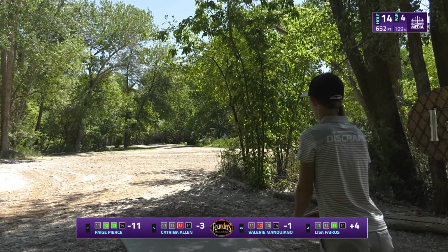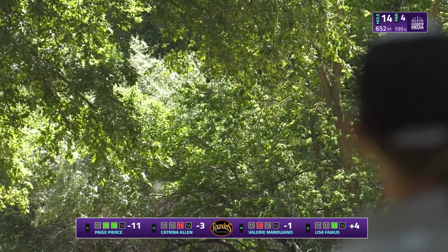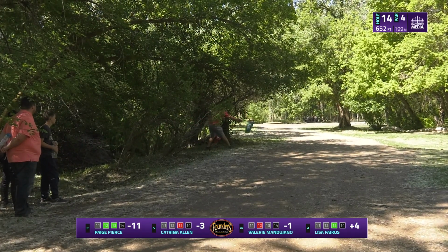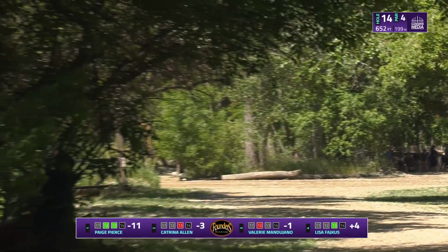So let's see what Paige has here. I believe she's making a correction from round 1. This looks like a distance driver. She's throwing hard. Okay, I mean, that'll work. Yeah, I don't know if it'll work for an over the river shot, but it'll work for a par. Come on, come back.